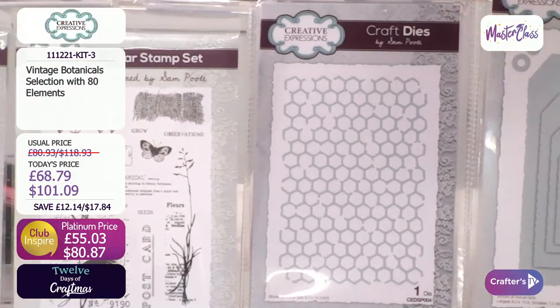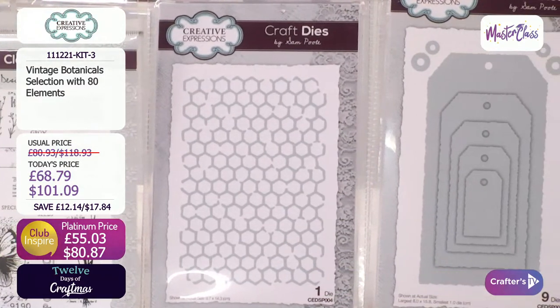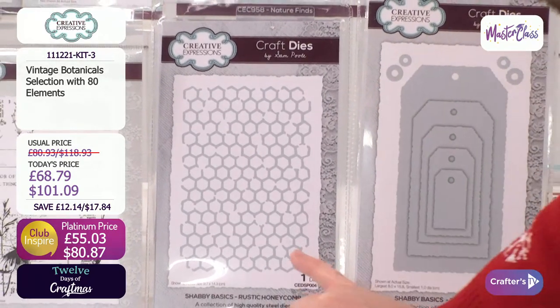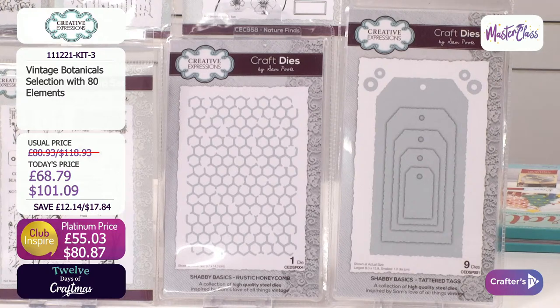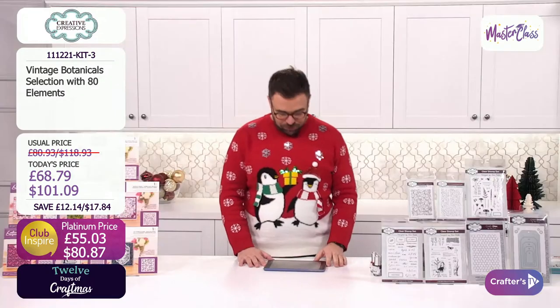And then two die sets within this one. So that first one here, this is your rustic honeycomb. You're also gonna get the tattered tags in there as well. A really great collection, a great little saving on there for you as well.